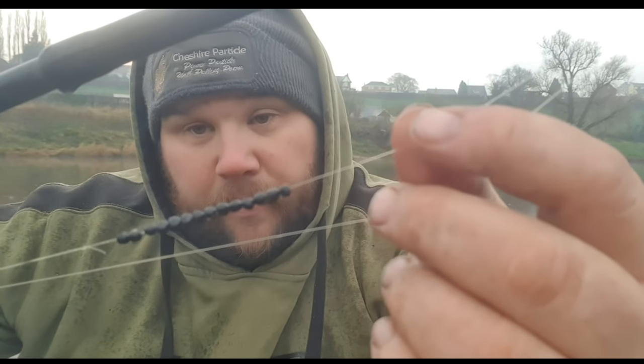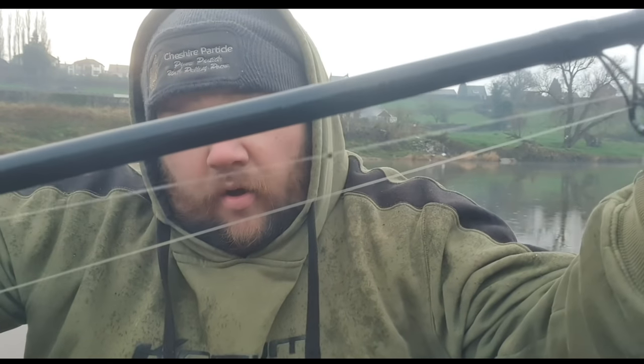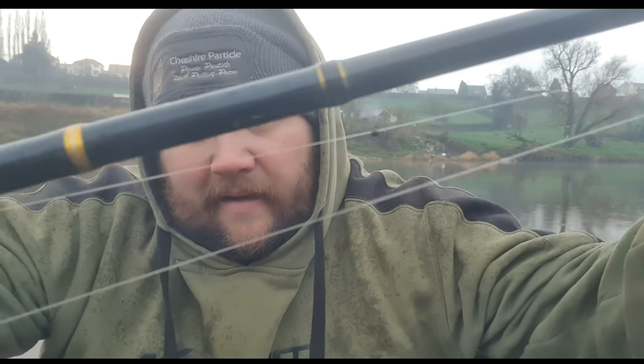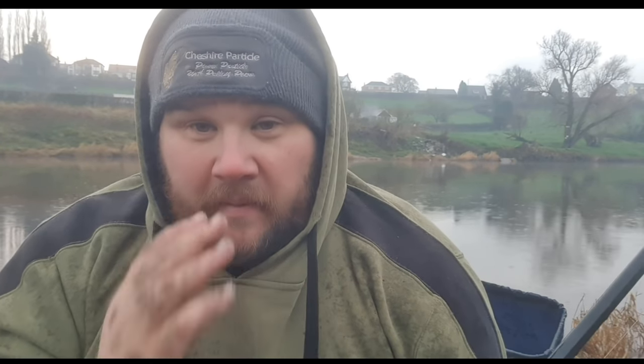I've got that down to a bulk shot of Dinsmore number 4 shots and a hook link of 2-pound, 1-ounce line to a size 16 hook. That's the setup. Let's make a start.